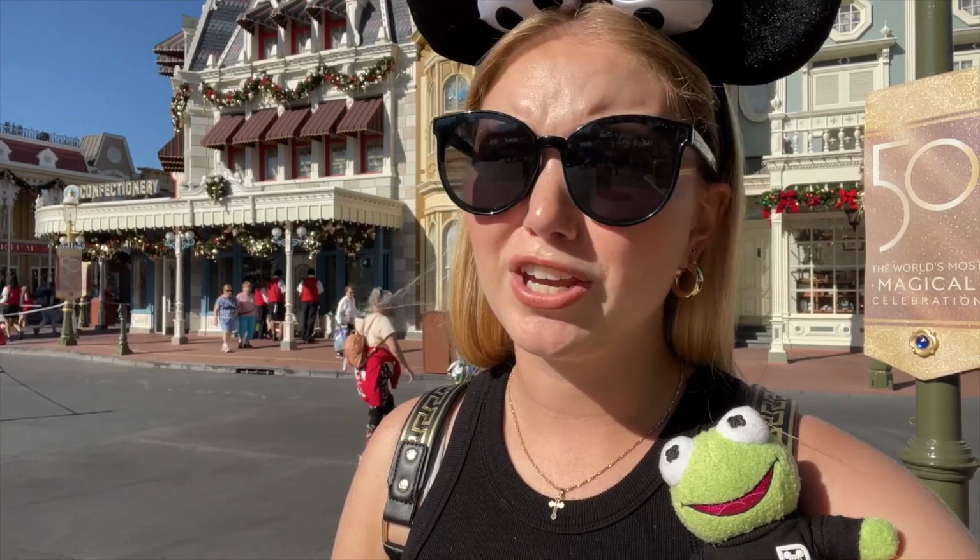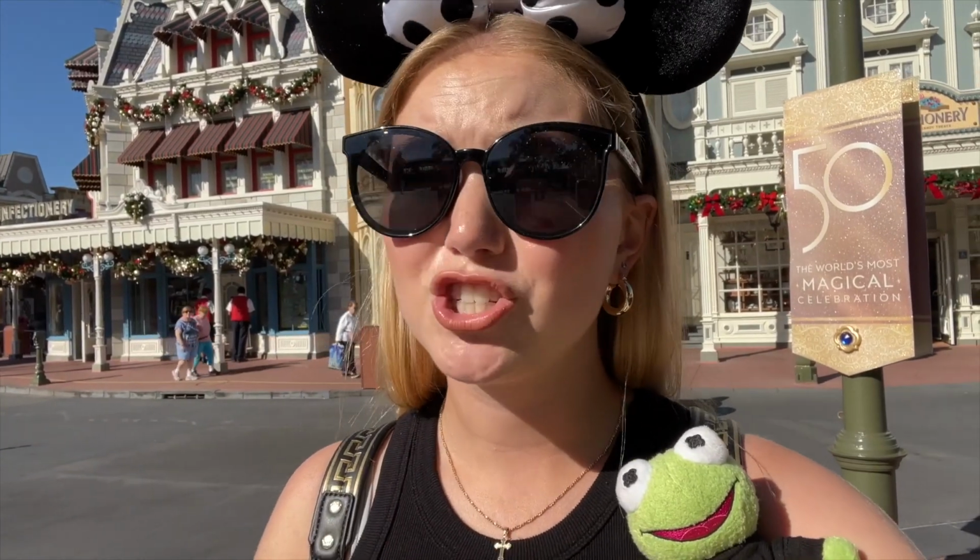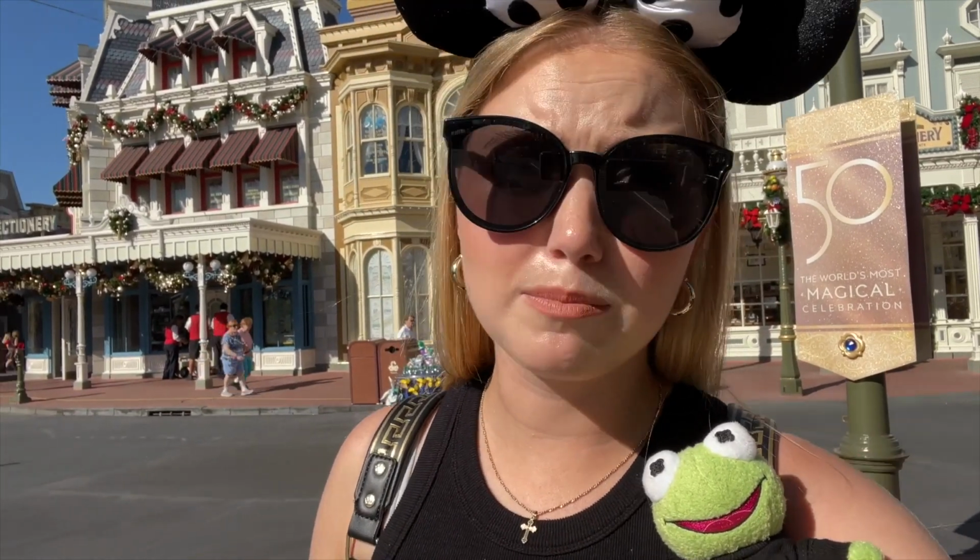Overall, I think that Magic Kingdom has some delicious, cheap and inexpensive snacks. You don't have to break the bank to get a really good classic Disney World snack, and you can find some snacks that maybe aren't so classic but are really good too.